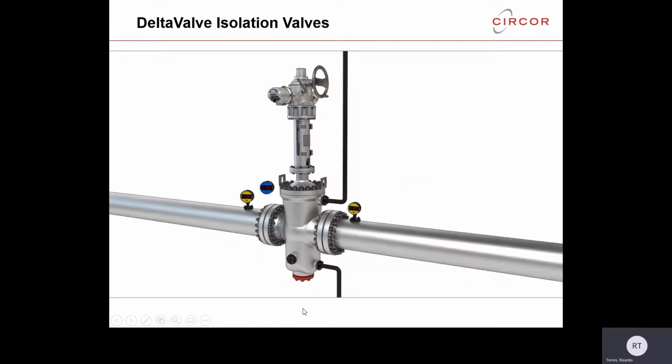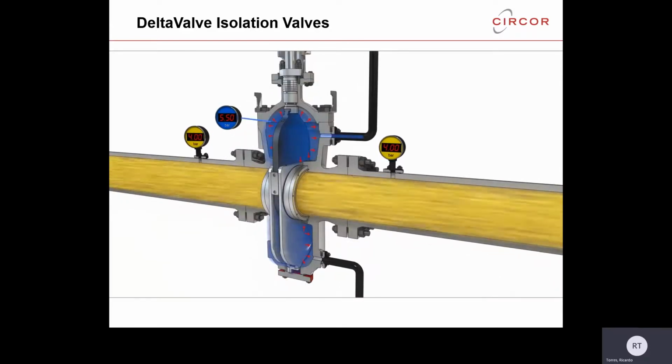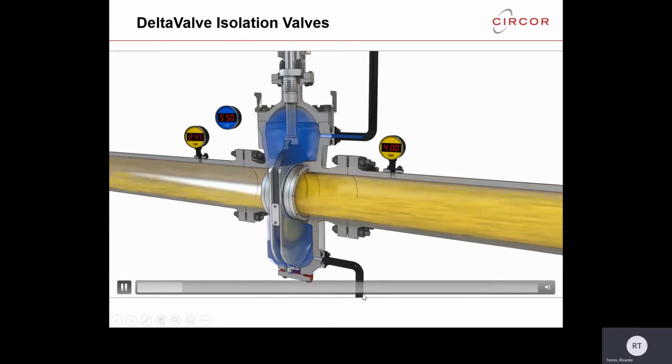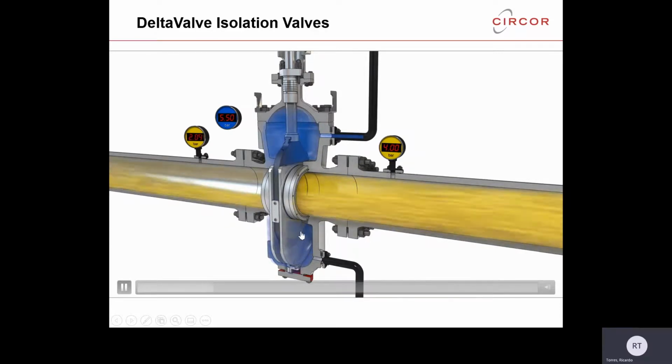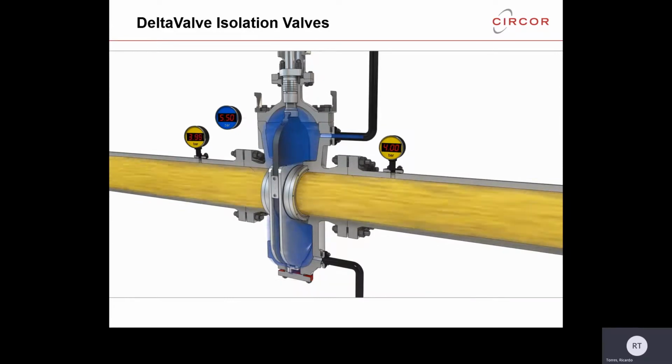So this is the isolation valve video. I will not go through the entire video. I'll let you view that on a separate time. It's very nice. It shows how the seating technology works as the valve is in line. And so I'll only go through the first 30 seconds or so, where it shows how the double block and purge technology works and how the scraping of the seats against the gate works to provide a nice cleaning service every time.